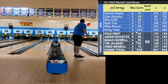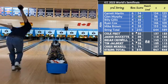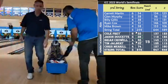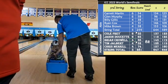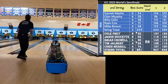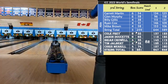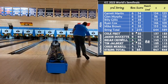6 and 10. 9s and 10s. Right here, Billy. Particular string, Fenway Academy opening up their lead now, up into the 80s, 82 for the moment. Brian Crowell, Billy Gillis, the middle bowlers in the middle of the third string.